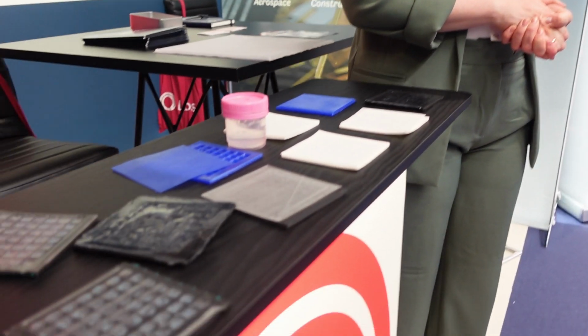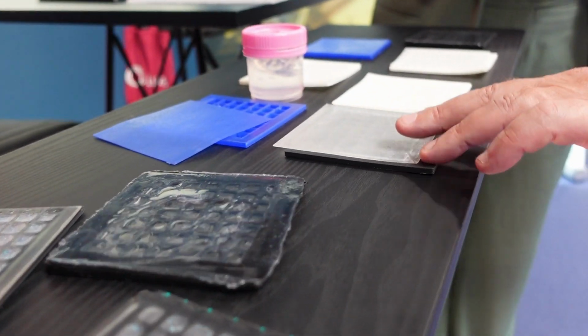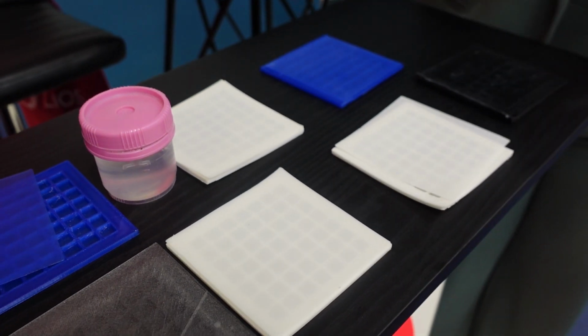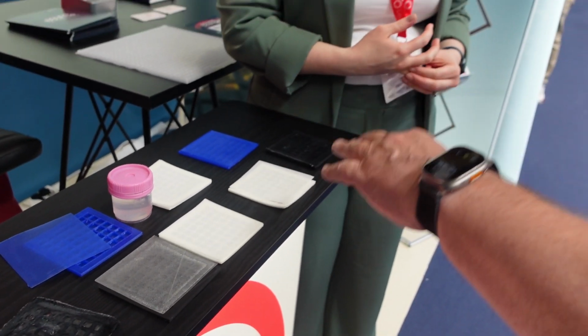Fascinating. Right, well, before we started to speak, I did see some samples here, and it looks like an interesting technology. So talk us through, please, the constituent parts. I can see a grid, I can see a fabric, I can see a gel. How does all of that come together to give you a material that is superior to existing materials?